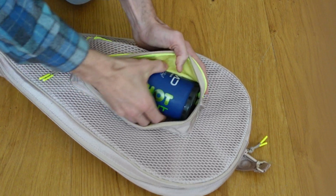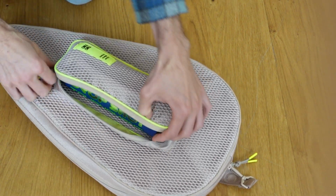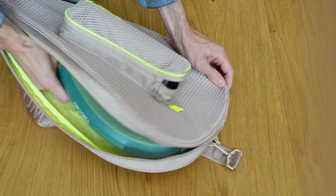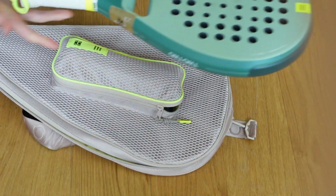Here's another example from the Swedish brand Tutu. What I really like about this one is firstly the straps that allow you to wear it like a backpack. I often ride my bike to the paddle court, so it's nice to have it centered on my back and not falling off of one shoulder, for example. It also comes with this ball can compartment, which I find really convenient. Then, that's all basically I need to play a match.